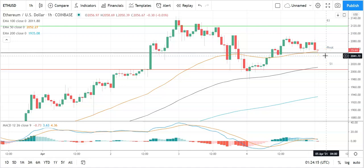A fall through the pivot will bring the first major support level at 2007 into play. Barring an extended sell-off on the day, Ethereum should stay well clear of sub 1900s. Second major support level at 1937 should limit the downside.